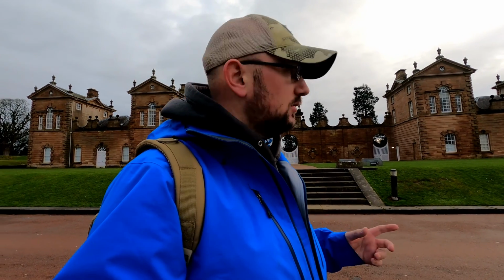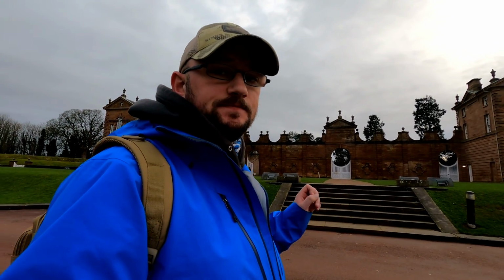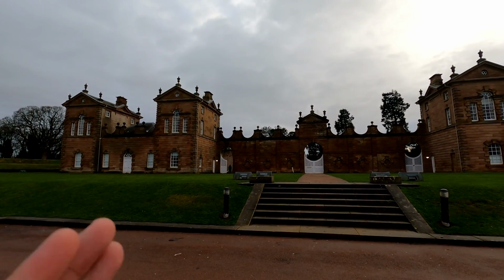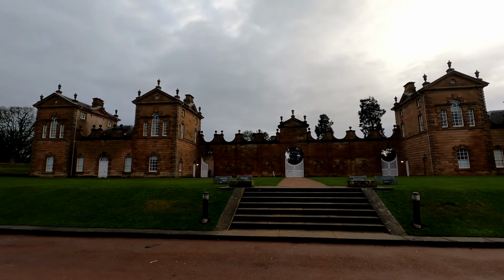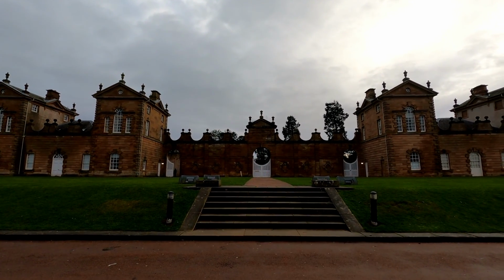Now, like I said, it was designed to be a hunting lodge in the style of an impressive French stately home, and it is in fact just a facade. It has two buildings, left and right, and they're linked by a gateway.